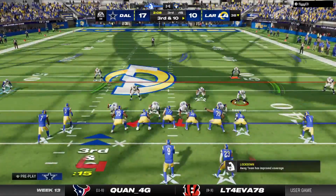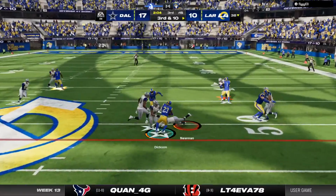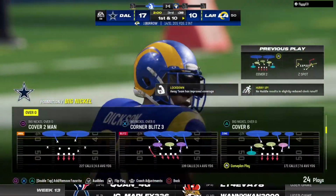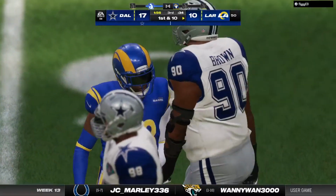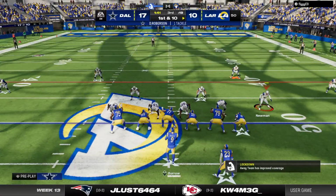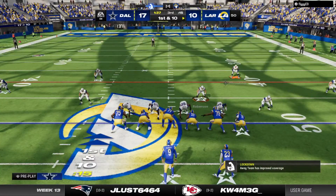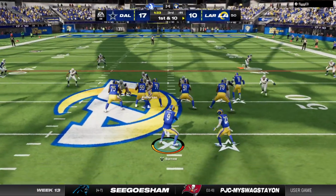On 3rd down, Burrow. It's caught right side, Dixon. And he's going to have a Rams first down as they're able to get the third down conversion. I'm not sure that was necessarily a safety valve or a check down throw on third down. Sometimes just try and find the open guy and get him the ball. He did exactly that and found a way to pick up a first down.